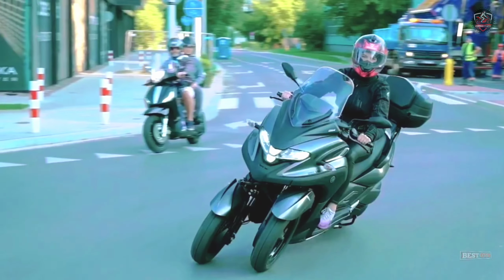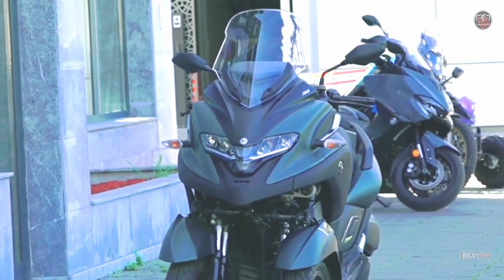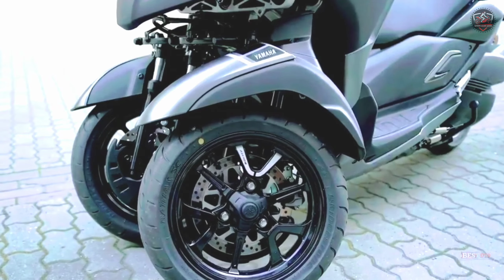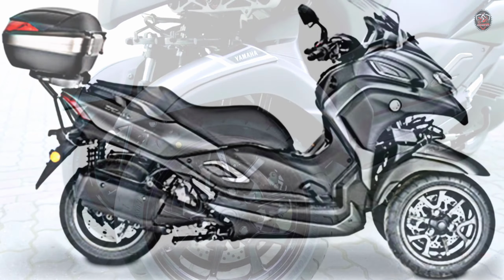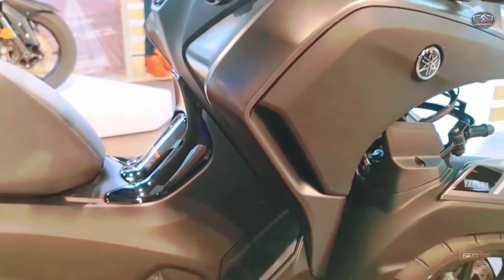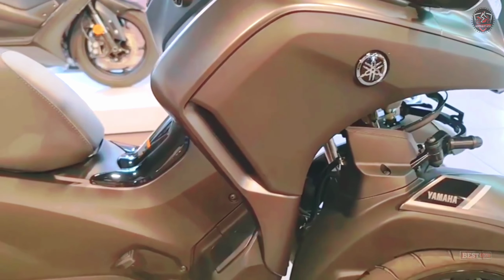Meanwhile, the NMAX 155 and 125 get new shades as well. Yamaha is making the color Milky White available for the nameplate. This is already on top of some big updates to the model in the form of a new face that was slapped on at the beginning of the year.